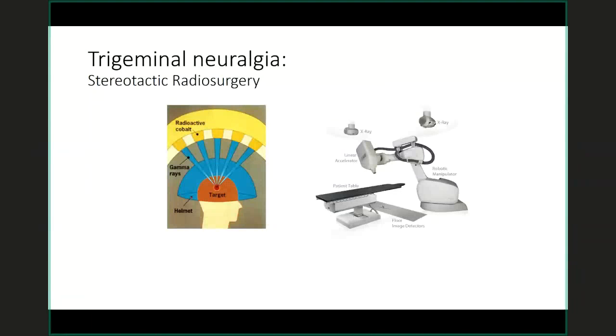Stereotactic radiosurgery. This is kind of the extent of my knowledge of radiation oncology, but that's kind of what a CyberKnife unit looks like. There's a frame and radioactive cobalt source, and then radiation and a target. And this is done in a much more precise fashion than I have knowledge of or could demonstrate.